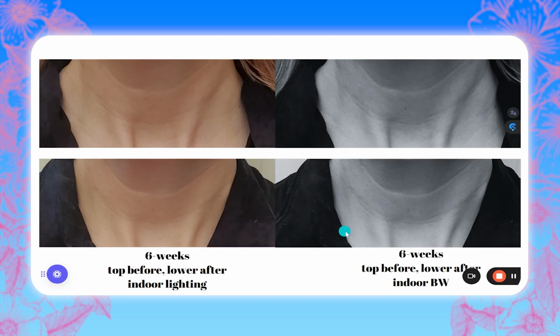So let's talk about the differences. First of all, I just want to show you why I use black and white photos. If you look over here in the colored, you can see in this area there are two sets of lines, and the black and white really shows you how deep they are and how long they are, which is why I like to do black and white for each set of photos. So let's talk about the before and the after, and if I'm seeing any differences.